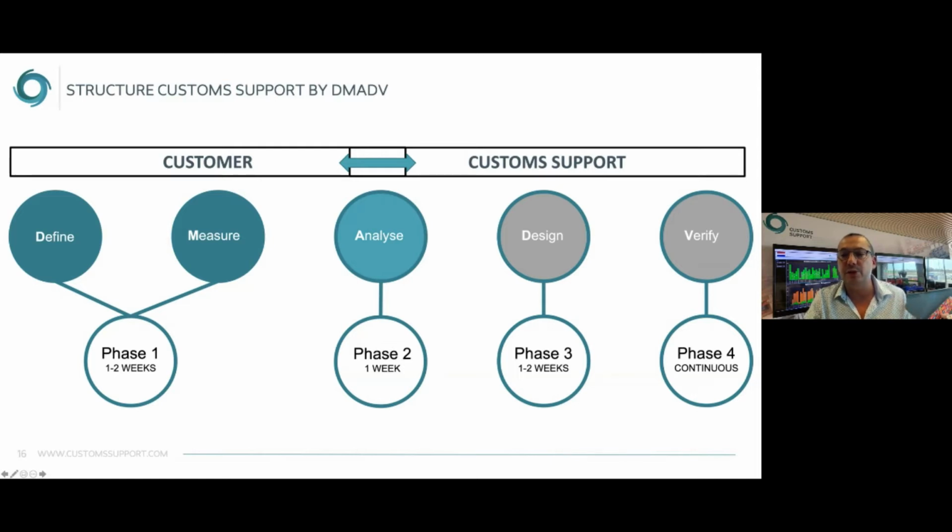Then we design a process together via EDI or manual, make sure the agreements are covered in an SLA or an SOP, and in the verify phase, we align on the dashboards and the QBRs you want to see from us on a quarterly basis on how we are serving you as a customer. Next.